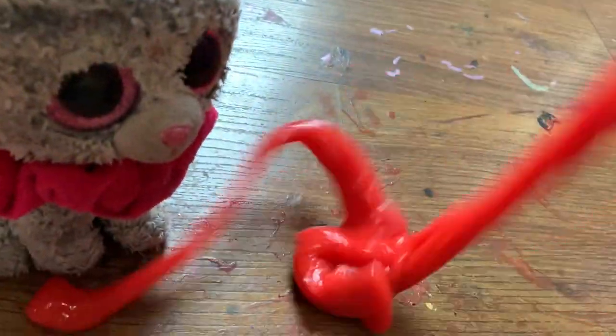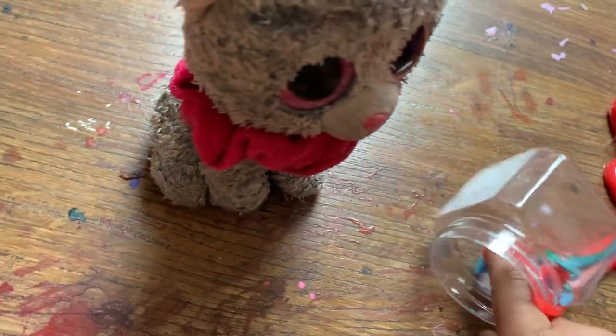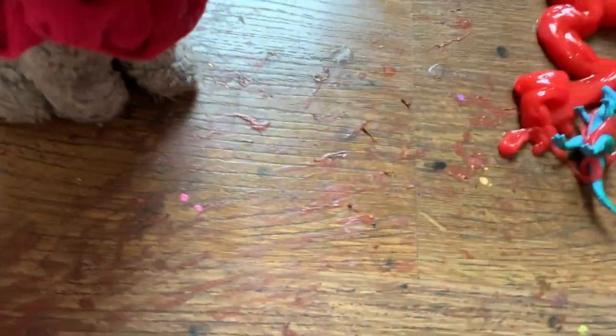Let's take this out. No. The dinosaur is stuck. Come on, dinosaur. It's stuck. I just need to help it out. Come on, dinosaur. I just stuck them. Okay. Let's see this slime.